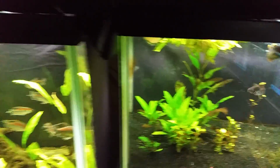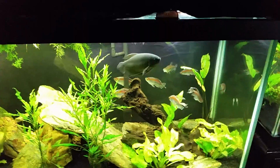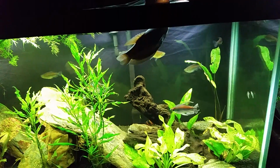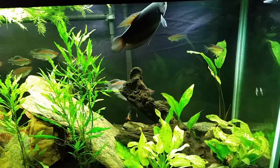So moving on, we are going to look finally at my 125, or my African tank, if you want to call it that still, because I kind of tend to think of it that way. It's all basically the inhabitants of my former African tank have simply been moved over here.